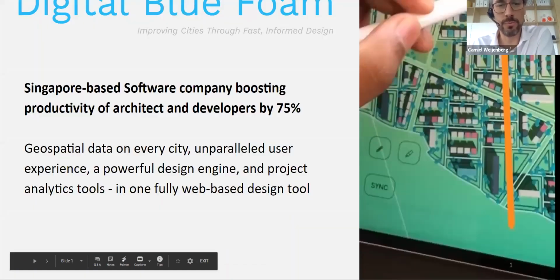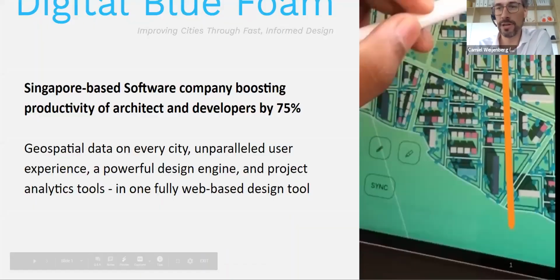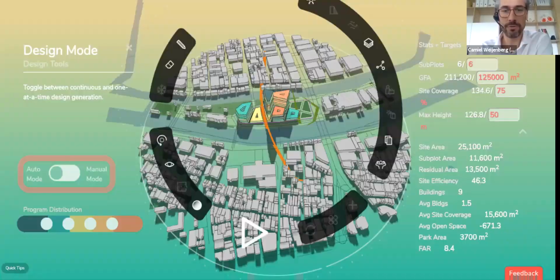So with Digital Blue Foam, we're boosting the productivity by 75% for anyone in the AEC industry. We do this by having a web tool that bases their information on the geolocation. So wherever you are, your site will start with the information and the contextual information that we bring for you through our tool. So this is our online tool.